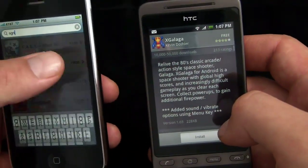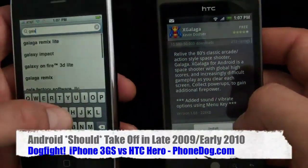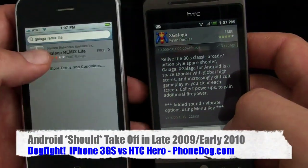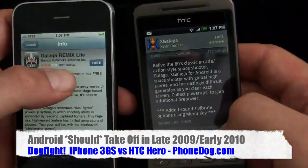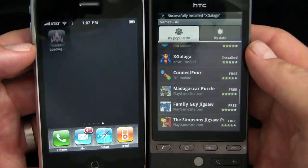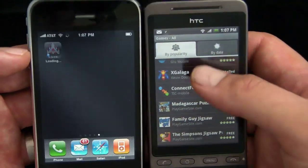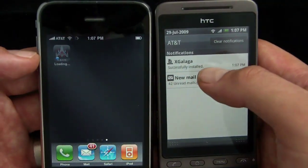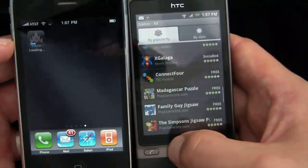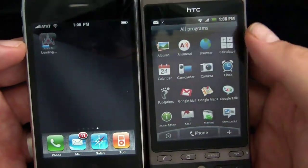Why not? Hopefully this fall and winter, as more Android phones are released, because we're still looking at supposedly somewhere between 15 and 20 Android phones before the end of the year, globally, hopefully we'll see more cool apps for Android. As of right now, though, and you can see the loading process in the background, Apple took me back to the home screen. There's my app loading. With Android, it kept me in the marketplace, and then I've just got a notification up on top that Galaga installed. So, as I was saying, hopefully this fall and winter, and next year, we'll see more and more apps for Android.